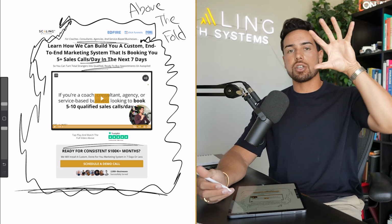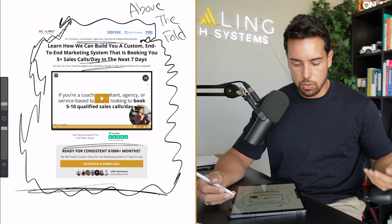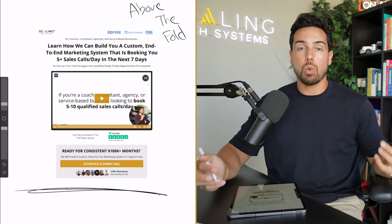If someone lands there and it's just a big chunky block of text and it's ugly, people are going to bounce. They don't want to read that. It's too hard for them to even begin the process of reading it. So make sure that your landing pages have a lot of white space on them.